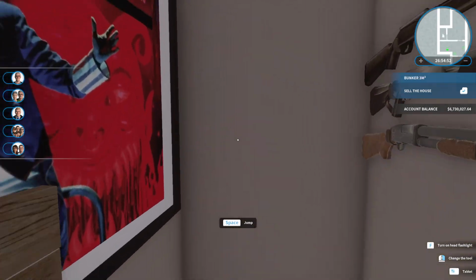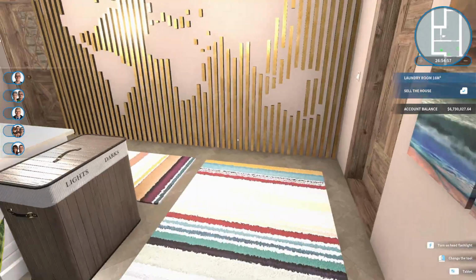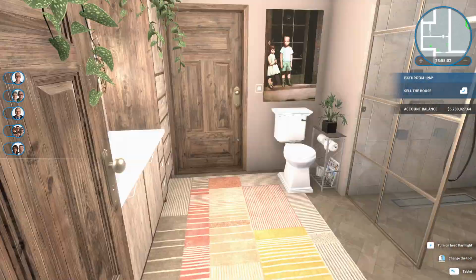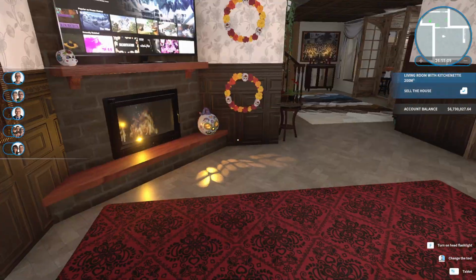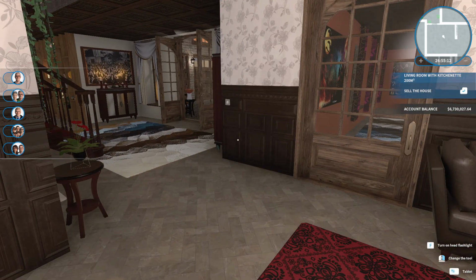And that is our tour, my friends. This is our castle. Now, I've decided that this is going to be my family's vacation home. We are not selling this house because I put a lot of work into it. And I love this house and I'm not going to sell it. It's going to be my vacation home.